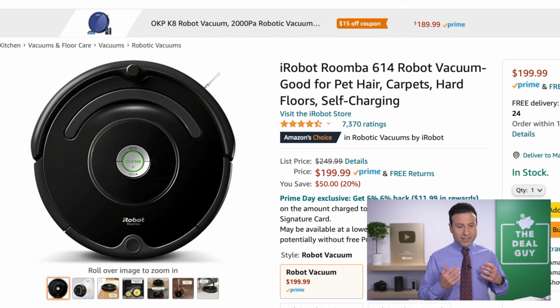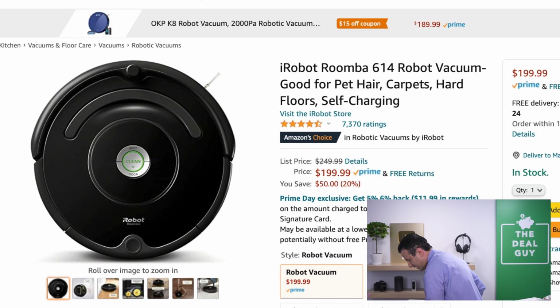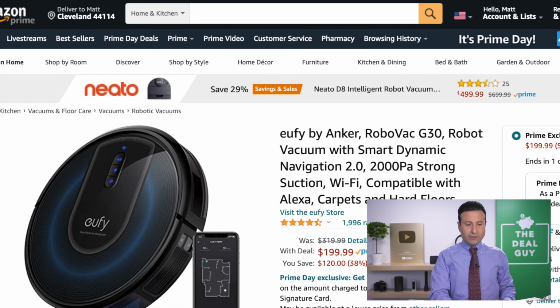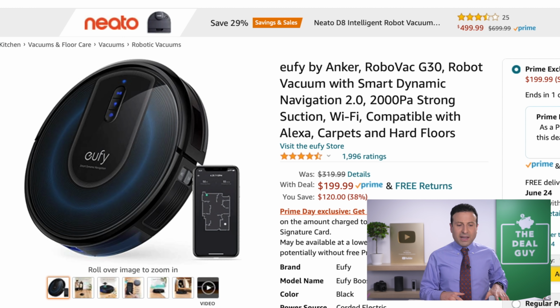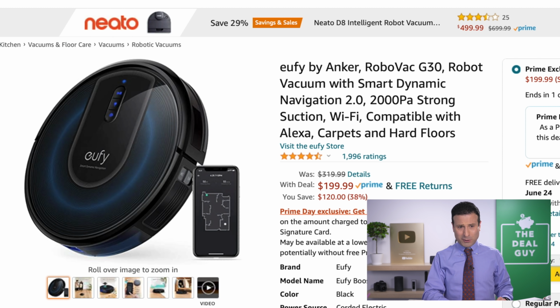The base of the iRobot Roomba products, I was going to open this up and show it to you, but I'm running out of time, so that is a deal that is probably the best selling of the Roombas. It's $50 off, 20%, beautiful. If you guys are unfamiliar with the Eufy brand, which is owned by Anker, they have some nice self-mapping robotic vacuums, and this is $199 down from $320, $120, 38% off.